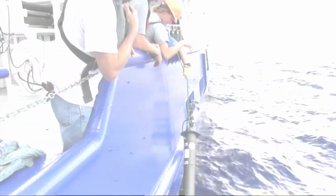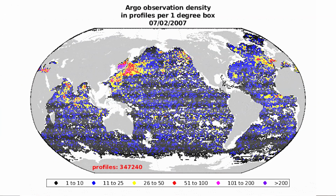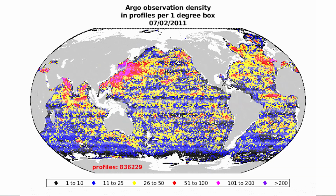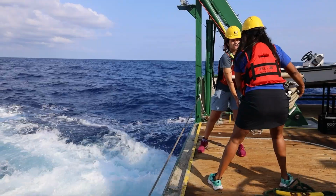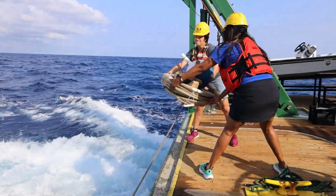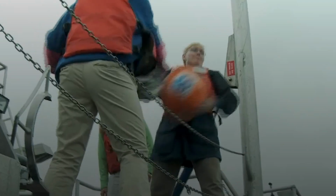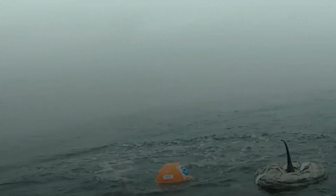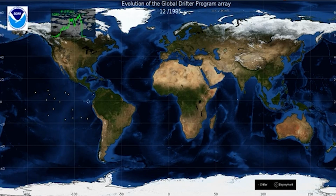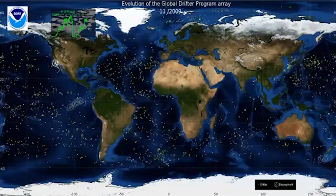AOML houses the data processing centers for all U.S. core and deep Argo floats and soon biogeochemical Argo floats, quality controlling these massive data sets before they're sent to the U.S. Global Data Assembly Center. Drifters are deployed by worldwide partners of the Global Drifter program, coordinated by the Drifter Operations Center at AOML. The data are then processed in quality control at AOML's Drifter Data Assembly Center, which shares the data worldwide via a consolidated server with other data providers, including the Global Data Assembly Center at Coriolis in France.